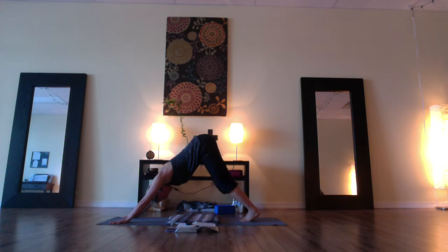Hips are lifting up and back. Just taking a couple breaths here to release the back side of the body. Doing it anytime you can come onto your hands and knees or even into child's pose. Join me in down dog, and then we're going to just step the feet forward to the hands.